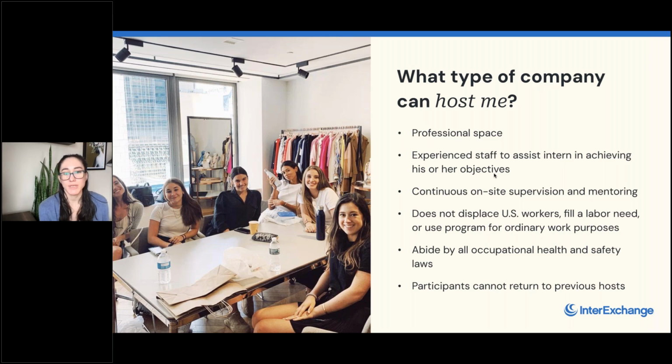Just one other note is that participants can't return to previous hosts. So if you've already done a different J1 program, say you were a camp counselor or you were on the work and travel program, that's great. You can come back and do an internship. You just can't return to your prior host. So you can't do an internship at a camp. You also can't do an internship with a prior work and travel host that you've already done that program with. So you do have to do it with a new company, a new host employer.